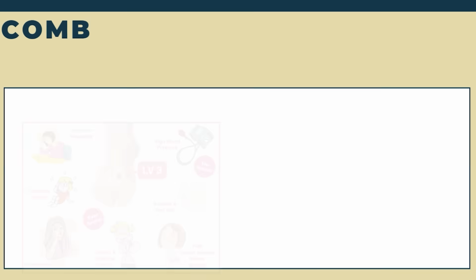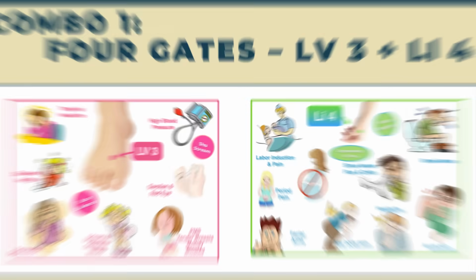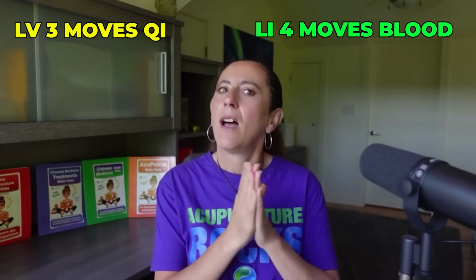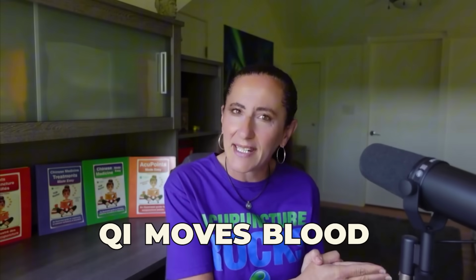Let's dive in. Combo number 1, liver 3 and large intestine 4. Often I get asked, why are they called the 4 gates? Well, liver 3 moves qi. Large intestine 4 moves blood. In TCM foundation, qi moves blood. Blood is matter, so it's more yin in nature, right? In order for blood circulation to occur, we need good, strong qi circulation first. So when you combine liver 3, which moves qi, and large intestine 4, which moves blood, now we get fantastic circulation. We open the gate for better flow, right?